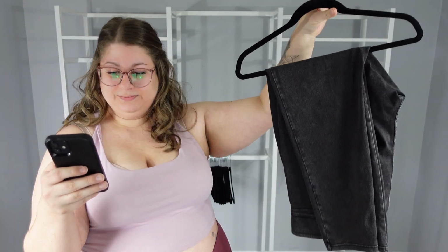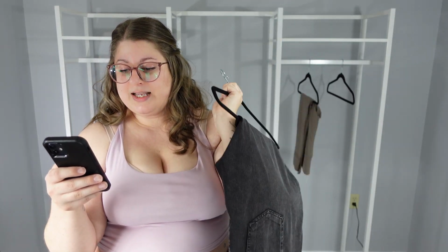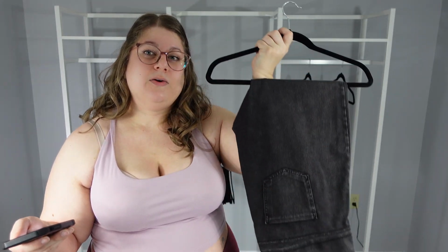So the next item we have, again, the crisscross backless plus size cropped yoga tank top in 3X. We have the high-waisted, back side pocket, stretchy knit denim, plus size casual leggings in the color denim black in a 3X. These do come in two different colors, I believe. There's black, I think, and then also the denim black, which is what I got.